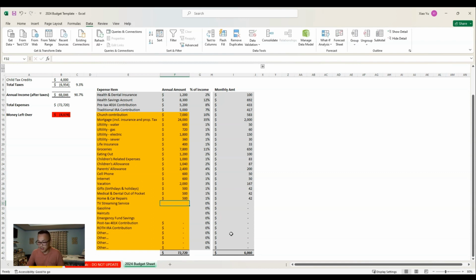TV streaming services, they've got Disney Plus, YouTube TV, Hulu, and all that stuff. So let's say it's about 60 bucks a month. Gasoline for the car, okay? They've got two vehicles, and they fuel up twice a month, let's say. So it's 150 times 12, right? Let's say that. Haircuts. Let's say they do haircuts, 20 bucks a month times 12. Okay, emergency fund, etc.